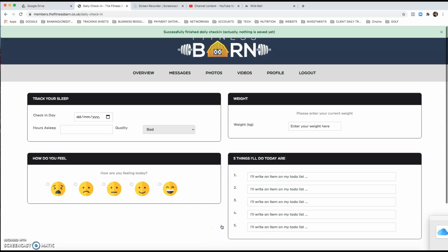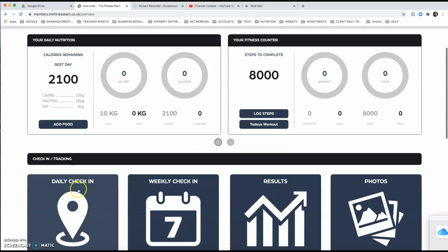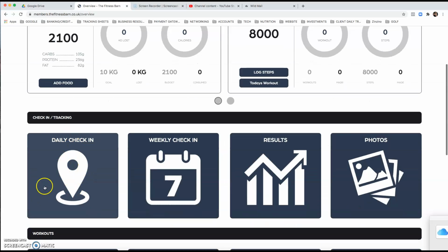Okay, so save that. Okay, that's all saved in. Okay, and then that's logged in your system. So that's basically as easy as to check in daily for you on a day-to-day basis.